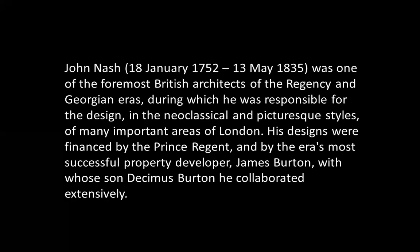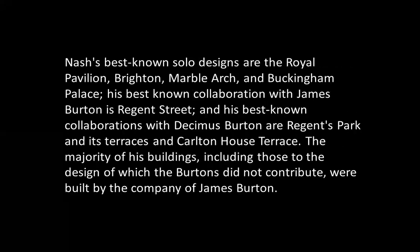Thank you. This very interesting dichotomy almost, the neoclassical and the picturesque, they are really opposite. But I think this duality existed in John Nash.